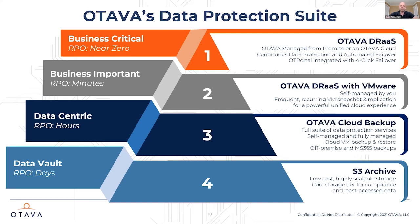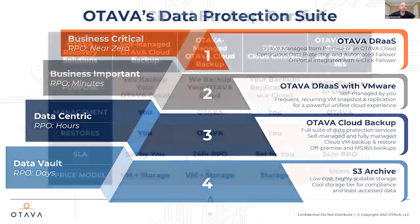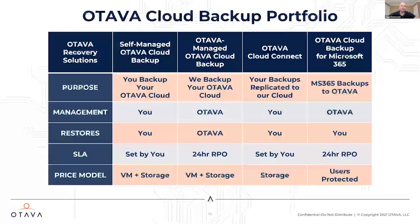Again, it comes in both a self-managed and a fully managed flavor, depending on your business's technical expertise and desire to manage backups and recoveries day-to-day. And then finally, Data Vault is long-term archive of your data, mainly for compliance, typically what we see.